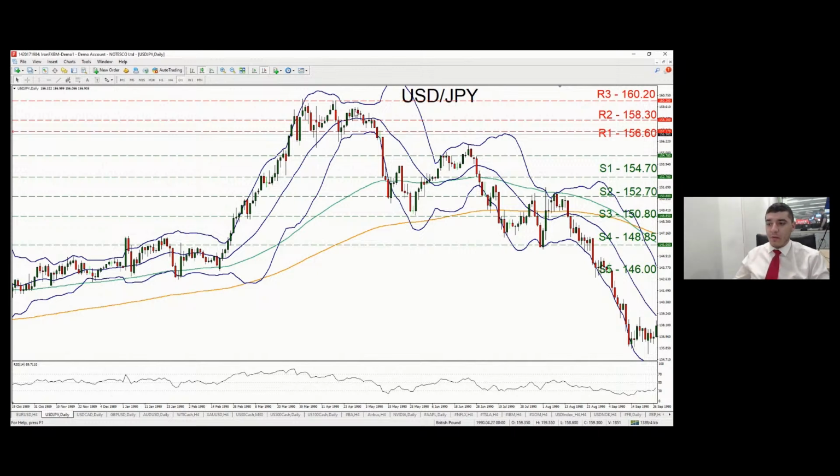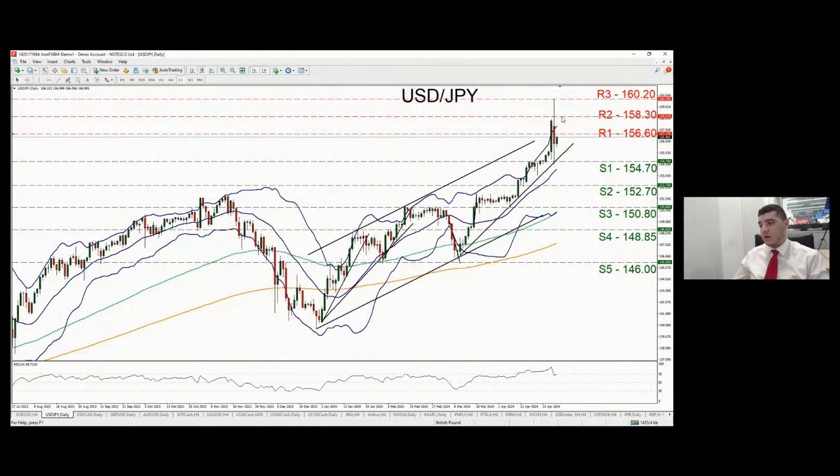You might be wondering, why don't I place R2 here? Well, R3 was validated and found. So placing R2 here would not really make a difference between the distance between support and resistance. You could, in theory, place R2 here, but how big of a difference is that? And if you come here, you can see you're ignoring this price action here. So R2 stays at 158.30. I'd place R1 at 157.17.